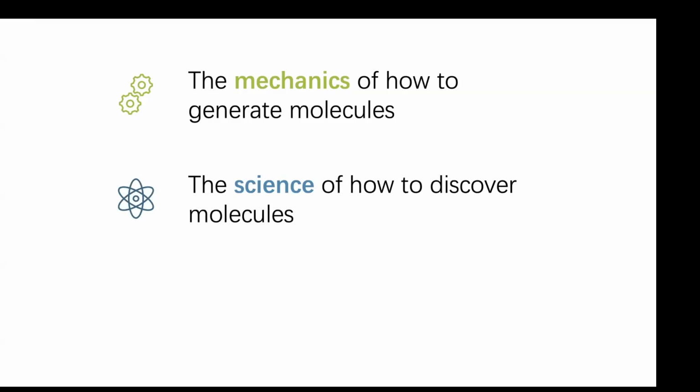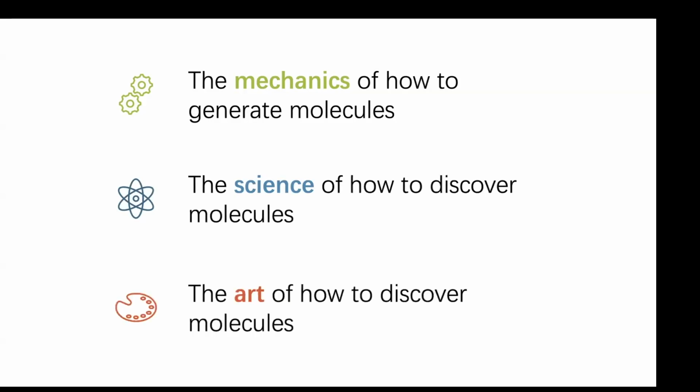And then finally, because as I will probably say many times during this talk, it's never really quite so simple as how we mathematically define it when we actually need to be able to make a molecule, put it in the real world and use it for something. A lot of the times there's certain things that start to get messy. And so the last part of this talk will be a little bit more about the art of how to effectively discover molecules using generative AI.